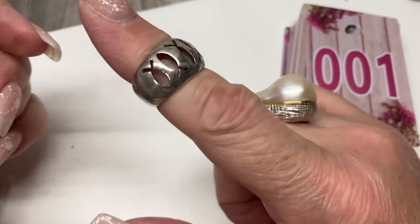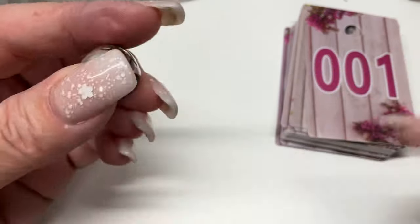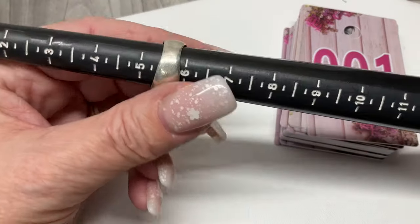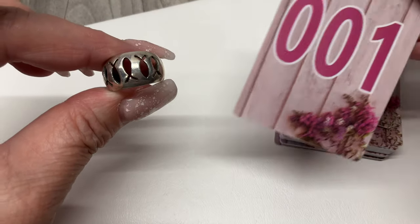Really smart. This is sterling, you guys. It is the Christian fish symbol. It's coming in at 5 3/4. Let's just do $10 on that.